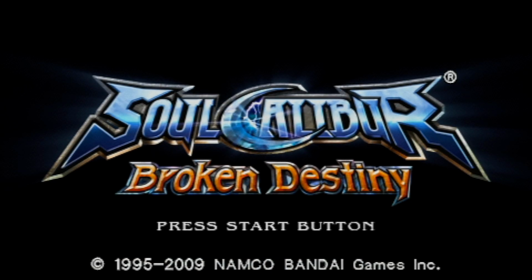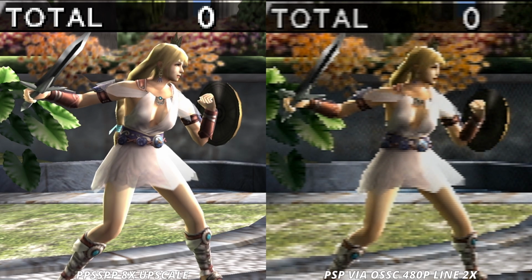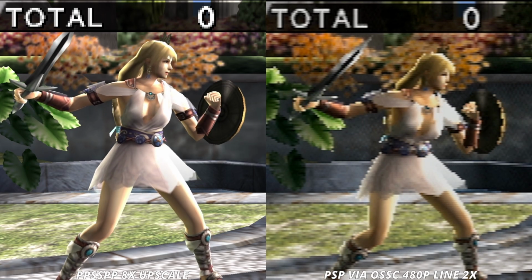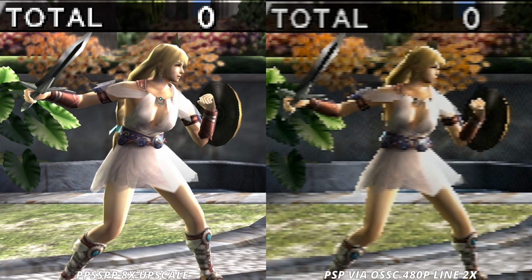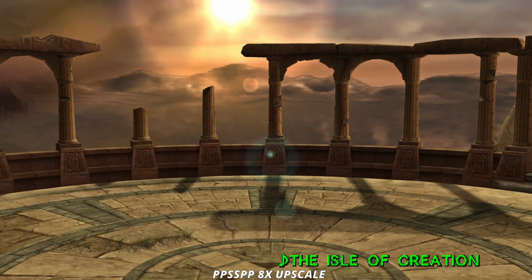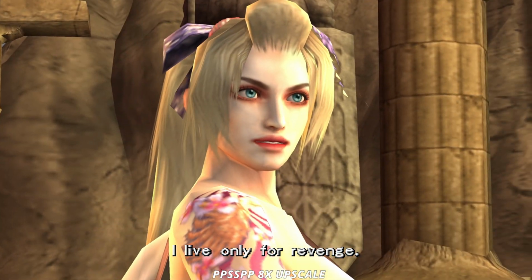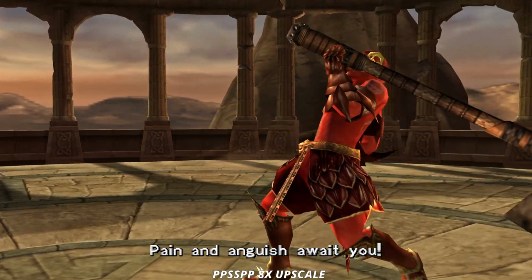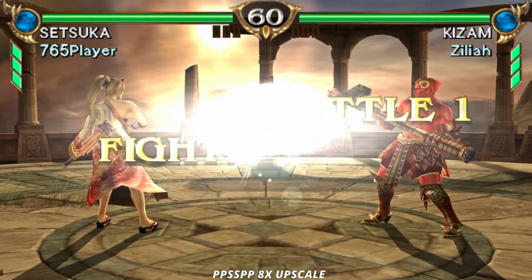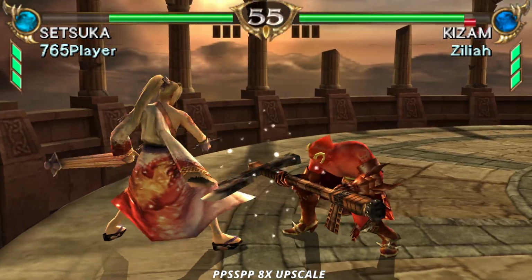Moving on to Soulcalibur Broken Destiny. As you can see, the two platforms look completely different when viewed side by side. The emulator really shines here, and this is without doubt the best I've ever seen this game look. The higher internal resolution boost does reveal some nasty texture work at times, but PPSSPP is absolutely great for making this look a lot better than on PSP. Mind you, even on PlayStation Portable, this title remains playable. Don't skip it.